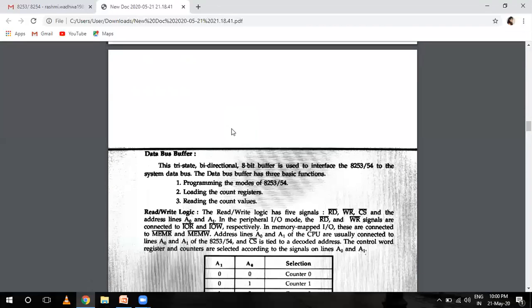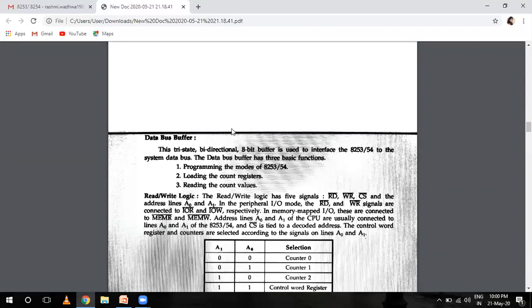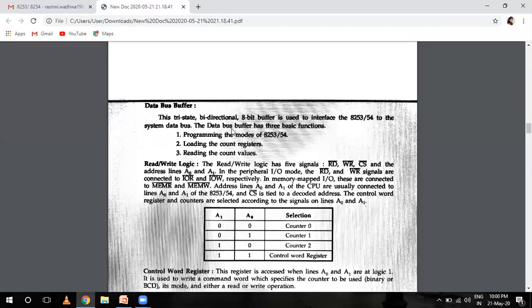First is the data bus buffer. This is a tri-state bidirectional 8-bit buffer that is used to interface the 8253/54 with the system bus. The data bus buffer has 3 basic functions: programming the modes, loading the count register, and reading the count values. The important function of the read-write control logic is on 5 signals: A0, A1 address lines, read bar, write bar, and chip select.